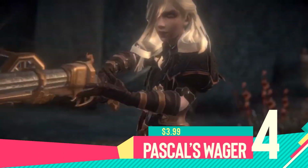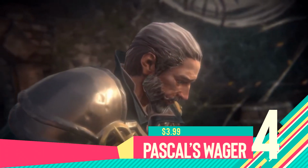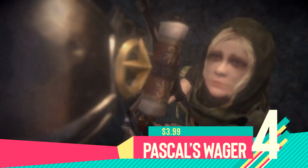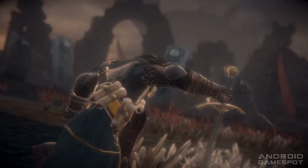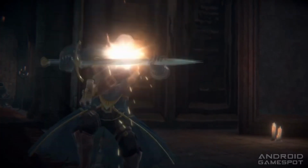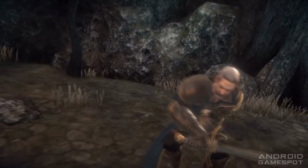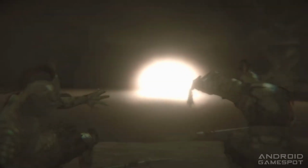Number 4. Pascal's Wager. When it comes to Dark Souls type of games on mobile, the choice is very limited, and only a handful of games provide a close Souls-like experience, namely games like Our Blood Memory and Animus. Pascal's Wager comes to widen the library, and in a good way. The game takes from the combat of Dark Souls and the world structure of Neo.